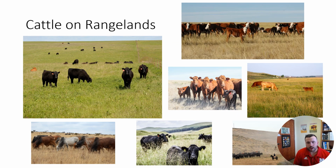For the majority of their life, and in a lot of beef cattle operations in the United States, cattle are run on rangelands, in which they spend the majority of their life out on grassland, taking in most of their nutrients through the naturally occurring grassland ecosystems that are already out here. Now, they are fed supplements and hay throughout the winter, but for the most part, a lot of these operations are taking advantage of the naturally occurring processes of grass production in order to feed their operations.